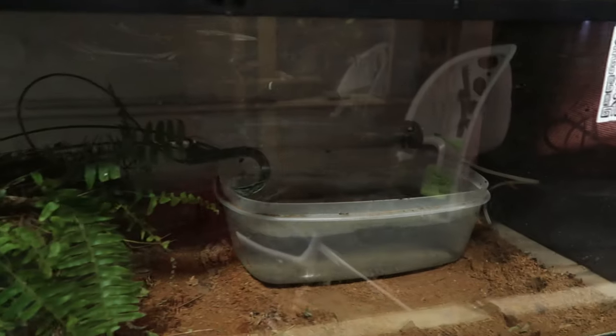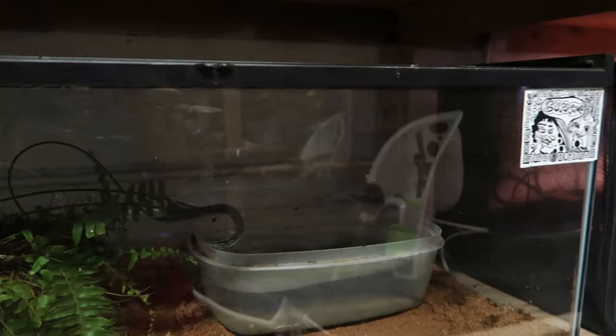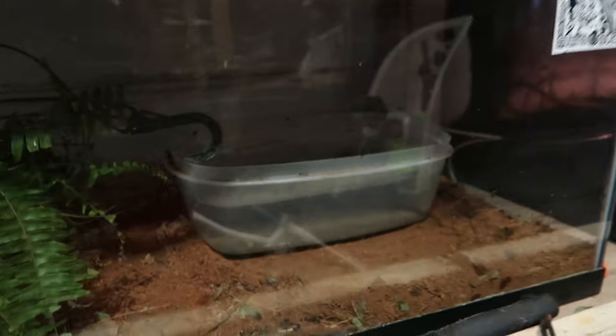We'll see. Also, this water dish is going to be a nightmare, because I'd like for her to have a large tub like that where she can go hide, but it's going to take up so much room. I'll figure something out. We'll see.